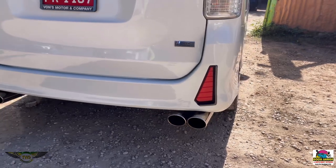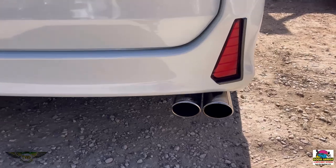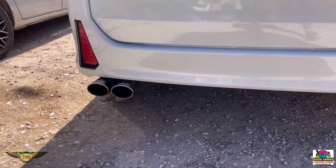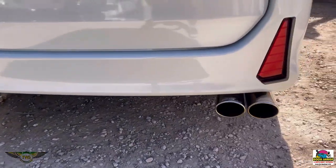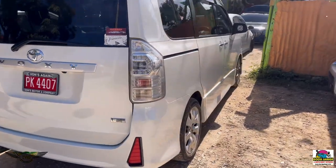Anyone you see after this, you know where it was inspired from. So big up Goose Garage and the creative idea behind this one, and the owner as well who put the idea together. And we added the quad exhaust. This is no dummy exhaust, guys. This is functional. This is the quad exhaust system. The bumper was recently resprayed as well. Big up to Kimani, the spray man.